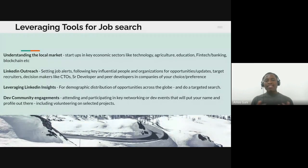But secondly, the LinkedIn outreach and the job alerts that we've just talked about. And for me, even if you put in the alerts, please follow specific influential people or organizations and then target us as recruiters. Befriend recruiters, follow recruiters, search them on LinkedIn and follow as many as possible, or decision makers like CTOs or senior developers in places that you think are important to you.